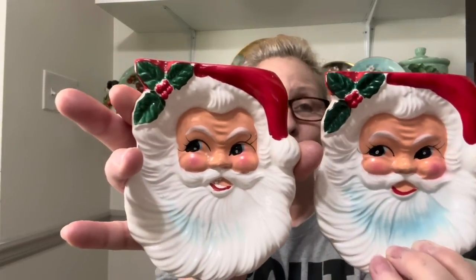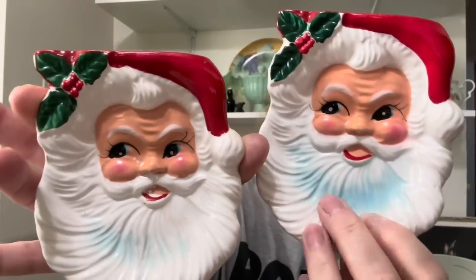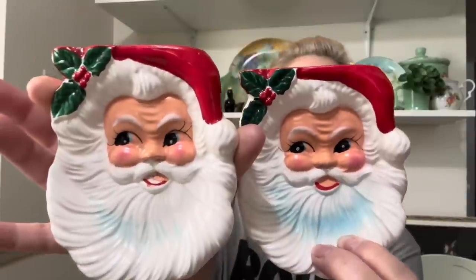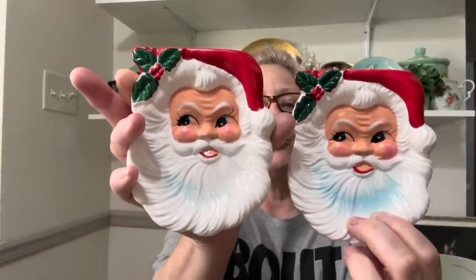These I don't find often either. I do occasionally, and I was able to find two of them. Look at these. These are Japan, Chadwick. Look at these vintage Santa head little trinket dishes or whatever you want to call them. Now you can see this one has more blue. This one has a little bit of paint loss on that blue color. But how cute are those?